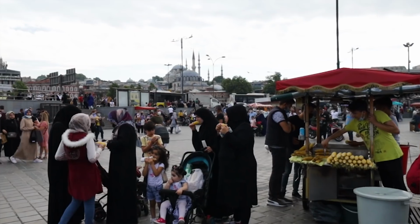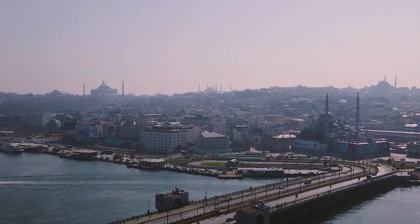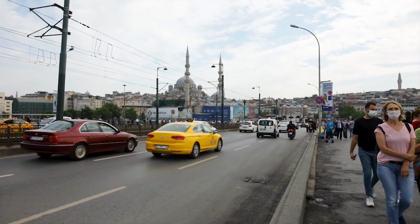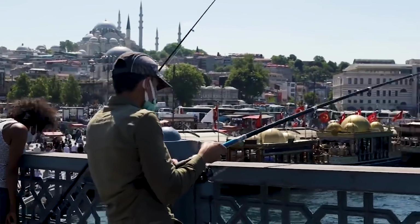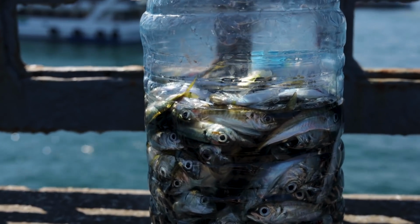So that right there is Eminönü Square, which you might remember from when we did our food video in Istanbul. But today we are crossing the bridge right here, the Galata Bridge, to get to the other side, to the neighborhood of Karakoy. As you can see, heavy traffic here on one side of the bridge, and right here a bunch of local fishermen coming to pass their afternoon, see what they can catch here on the strait.